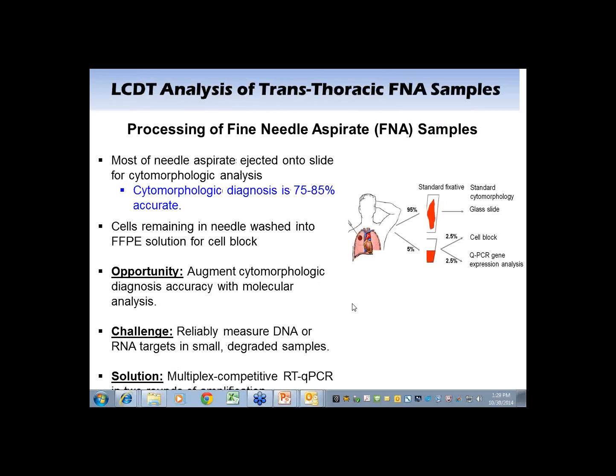Okay, so again, just another schematic. For processing fine needle aspirate samples, most of the needle aspirate is injected onto a slide for cytomorphologic analysis, and the challenge here is that cytomorphologic analysis is only 75 to 85% accurate. This varies from one pathology lab to another. The remaining cells, after putting cells on the slide for morphologic analysis, a small amount goes into the cell block, and that is also processed through formalin fixation. So the opportunity that we saw is to augment cytomorphologic diagnosis accuracy using a molecular diagnostic analysis test.